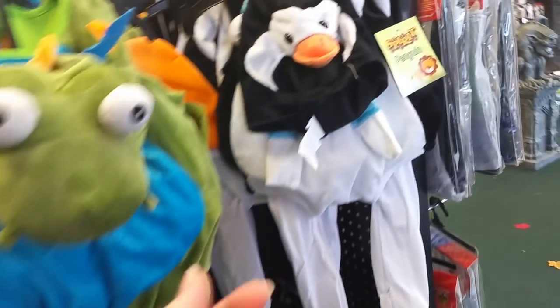But yeah, we're gonna go to a Spirit Halloween now, where I know I saw a puppy costume. I just don't know how it's gonna fit him. Penguin, do you want to be a penguin? You look very serious right now. They have much better stuff here. This is what Liam's gonna be. Mickey Mouse.